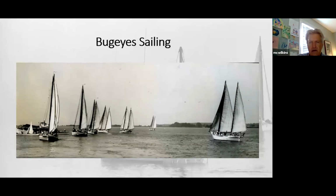That's kind of it. There's a wonderful picture of a bugeye sailing. I wish there were more bugeyes left on the bay. At St. Michaels, the Chesapeake Bay Maritime Museum has a beautifully restored Edna Lockwood, I believe. She visited the Maritime Museum a couple of summers ago before COVID, and it was just a beautiful job of restoration.